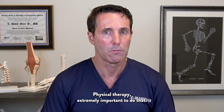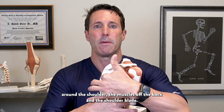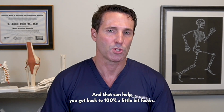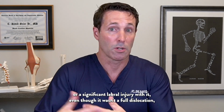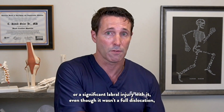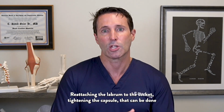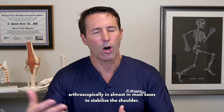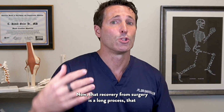Physical therapy, extremely important to do that. Strengthening the muscles around the shoulder, the muscles off the back of the shoulder blade, and that can help you get back to 100% a little bit faster. Big, big fan of physical therapy. But in people that it is unstable, and maybe if there is a little bit of a significant labral injury with it, even though it wasn't a full dislocation, sometimes surgery to treat the instability is important. Reattaching the labrum to the socket, tightening the capsule, that can be done arthroscopically in most cases to stabilize the shoulder.